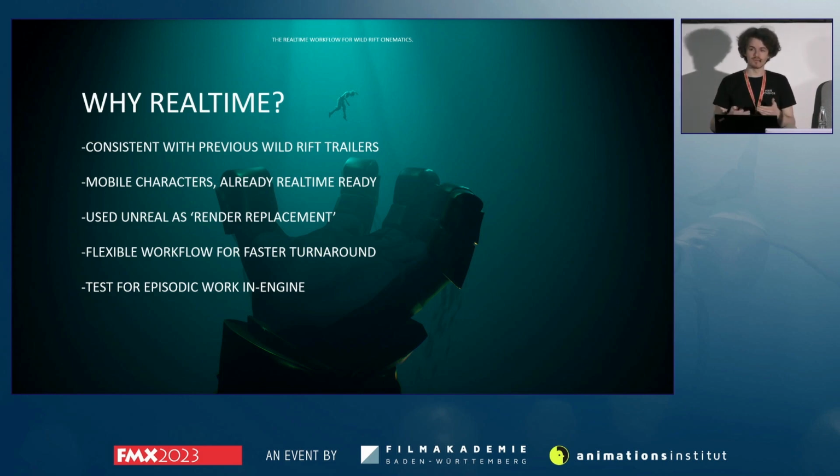Thirdly, using Unreal as a render replacement in the studio meant that we could be more flexible and have a faster turnaround to be able to iterate and add more value into this project, considering we're working on a relatively small time frame. And then lastly, we've done a lot of work in Axis with Realtime, but that's largely in terms of in-game cinematics and trailers where Unreal's a render replacement. This was the first time we'd done any kind of episodic work, so it was a new opportunity for us to start looking into that and use it as the first step towards taking on bigger episodic or long-form content where we were using Unreal.